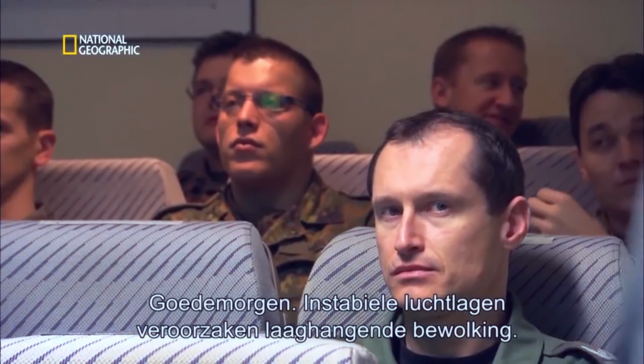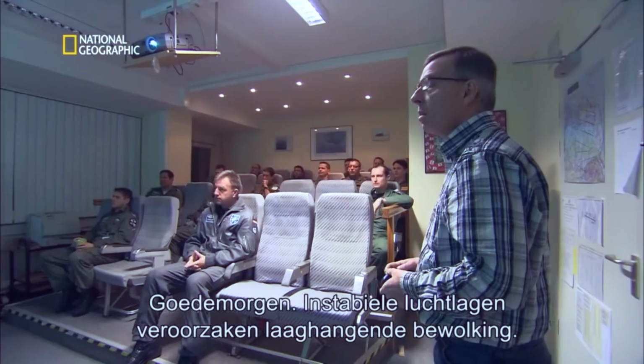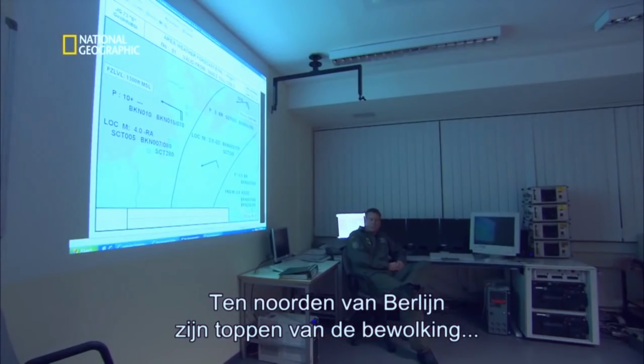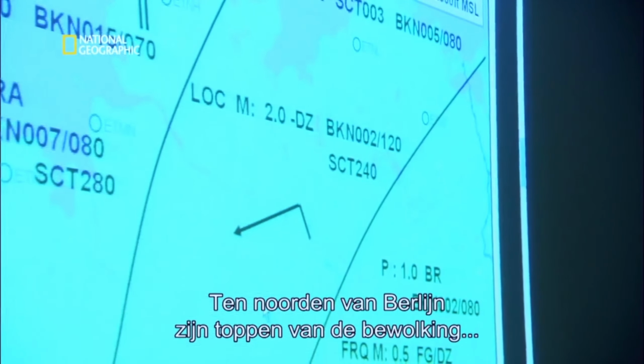Good morning, everybody. Unstable air over our area is causing widespread low clouds. North of Berlin, tops of clouds around about flight level 70, south of them, zeros above.